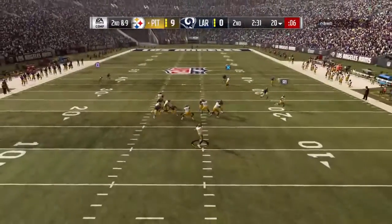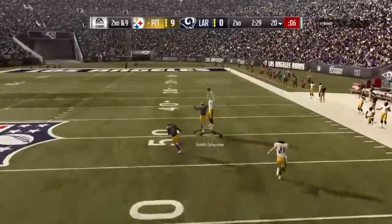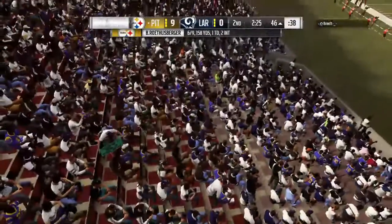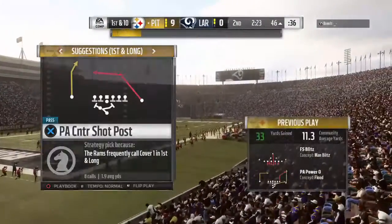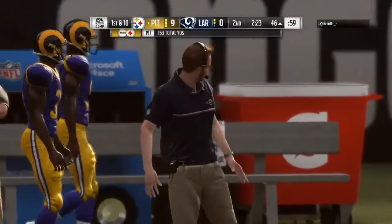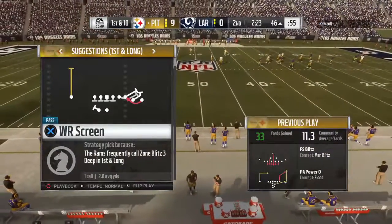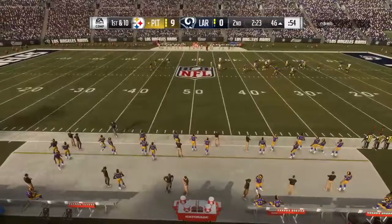Now Roethlisberger to throw on 2nd down. Going top shot. Well, this is taken in. It's complete. A very nice pickup of 33 yards. And now the Rams are going to halt things as they want a timeout. They'll have 2 remaining as we step aside here in this 2nd quarter.